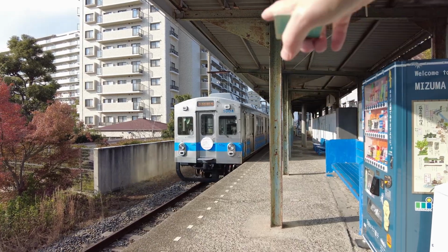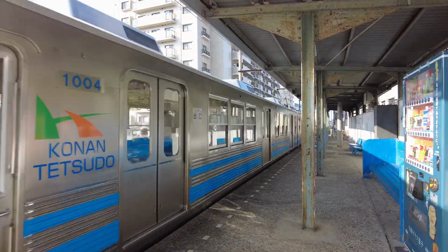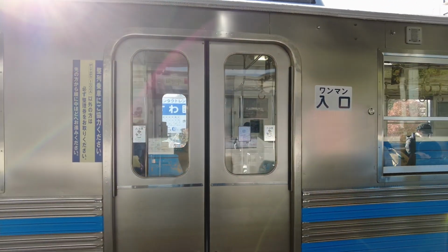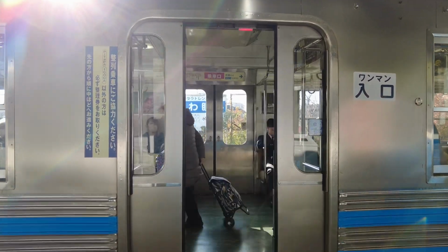See, it's the blue train, our old friend 1003 and 1004. This is getting expensive for me.